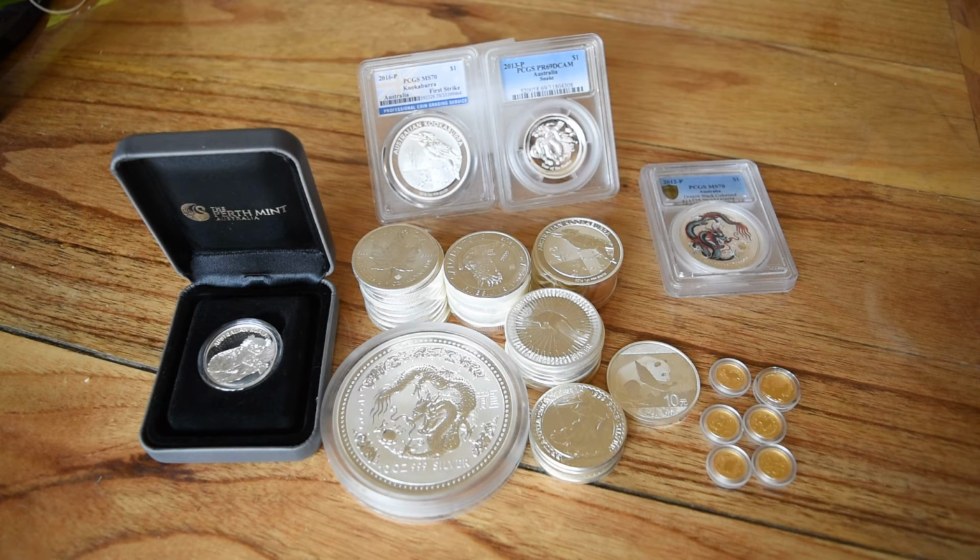Is there a difference between Britannias, maple leafs, kangaroos, eagles? It depends what country you're in. If you're really worried about capital gains tax in the UK, and you're going to be investing a lot of money, then Britannias will probably be the way to go, because you'll avoid any capital gains tax on those. But unless you're investing 20, 30, 40,000 pounds, if you're going to make more than your capital gains allowance, you don't really need to worry about it if you're not going to get anywhere close to it. So generics definitely have a really good place.